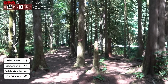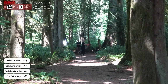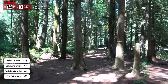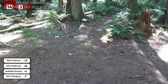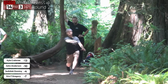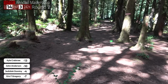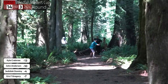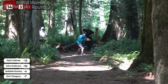Jedi almost landing on that stump. It did a little stall there. It's kind of funny. Kyle going long of the basket. What a flex line. Oh, one tree to beat. He's in circle one. Up next is John.